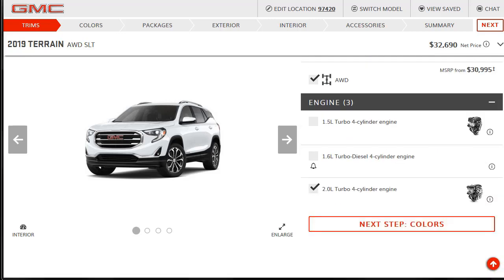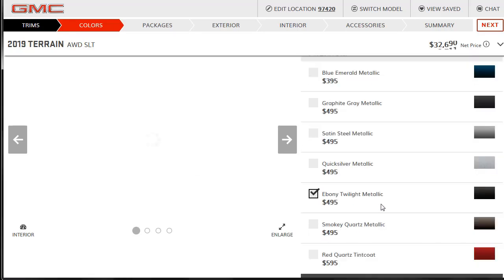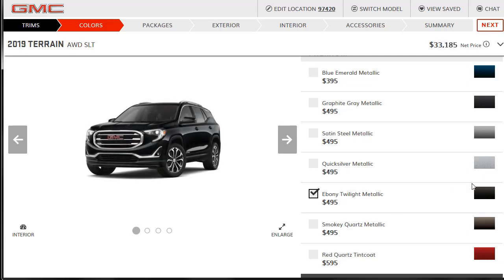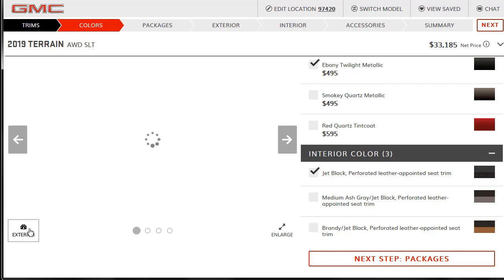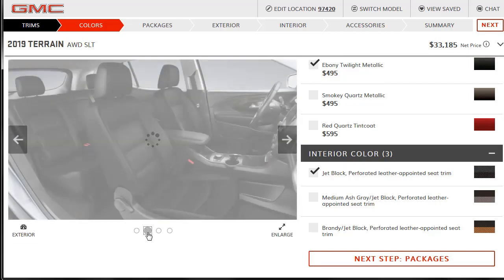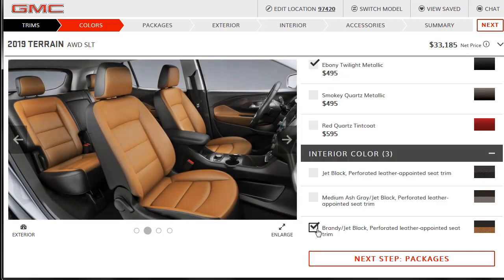Let's move on to colors. Okay, now remember I said I wasn't that crazy about any of the colors. I said I liked the Ebony Twilight black, and so we're going to go ahead and do that right off the bat. The seat colors were all nice, actually. To be honest with you, normally I would just say, give me the all-black interior, but the Brandy Jet Black is kind of attractive, and it's nice to have a little bit of color in the cabin. So I think we're going to go with the Ebony Twilight Metallic with the Brandy Jet Black perforated leather appointed seat trim. I like that setup.